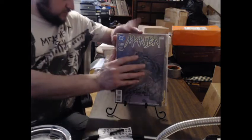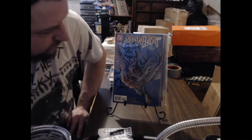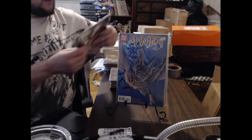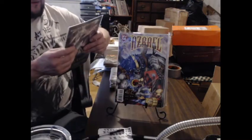Man Bat number 2, Man Bat number 3. That's a 3-part series. I may keep that one in the collection, possibly. Azrael 18, Azrael number 1.